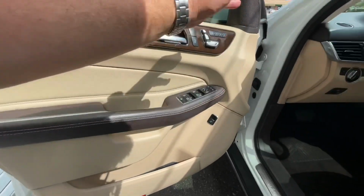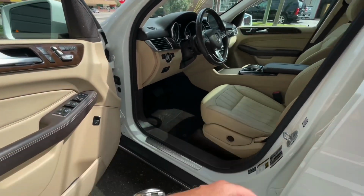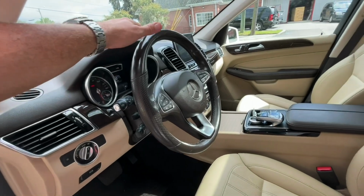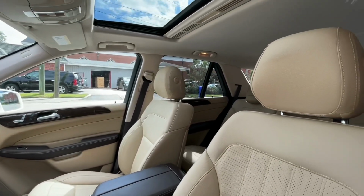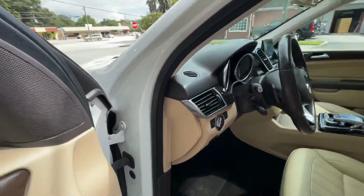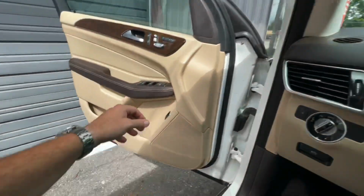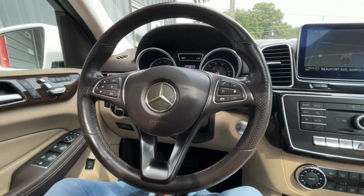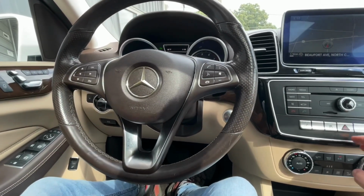But power everything from windows to mirrors, memory seats, power seats, lumbar support. Then you got the brown that rolls up onto the dash. So basically any part of the car that usually on a typical vehicle would be black is dark brown. Very nice. Very beautiful. Mercedes really does it up. They really do. To me, it's a step above the rest in a sense.